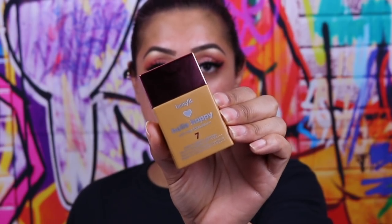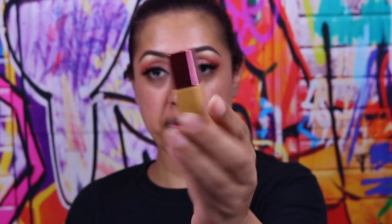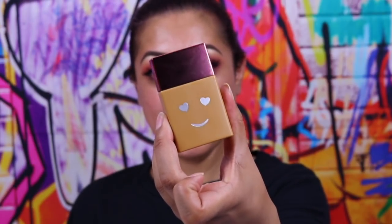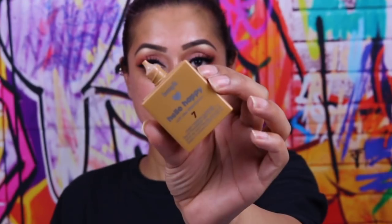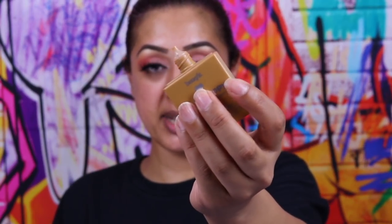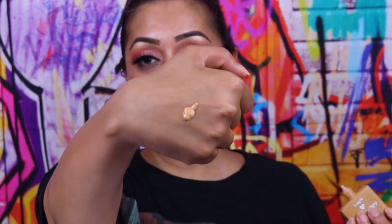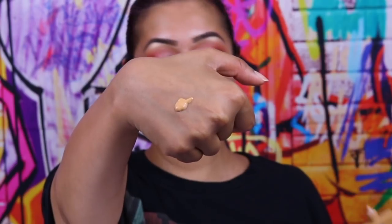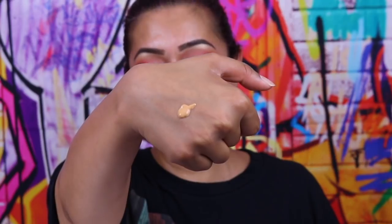So this is what the bottle itself looks like. It's in a plastic bottle and it says all the information on the front. And then you've got a cute, happy little face on the other side. Everybody all together now? And then when you open it up, it's got this squeeze top, but I actually don't mind it because it's quite easy for me to squeeze. And then the consistency, as you can see, is quite runny. So it makes it very, very easy to apply, but it's not too runny. Like, it's not too thin in consistency. It's kind of midway, which I'm happy with.